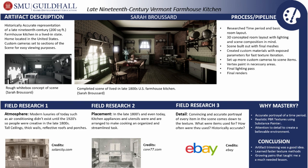My artifact for my thesis is a late 19th century Vermont farmhouse kitchen. So a little bit about what it is before I show it off or talk about it. It's a historically accurate representation of a late 19th century, around 200 square foot farmhouse kitchen in a lived-in state located in the northeastern United States, particularly Vermont.